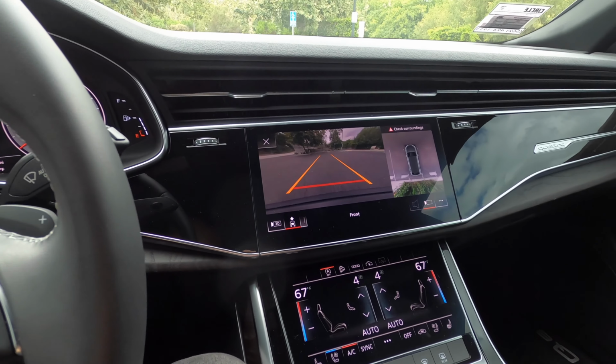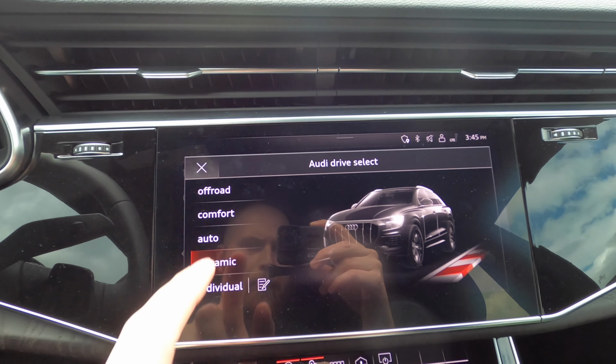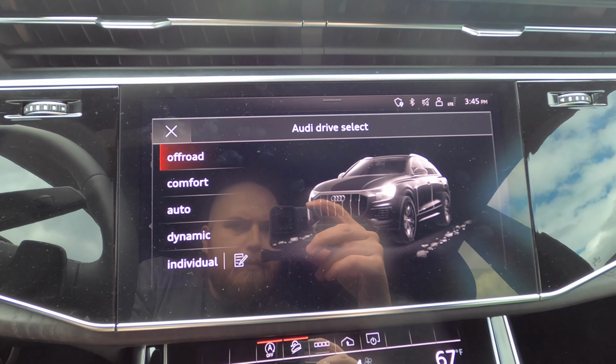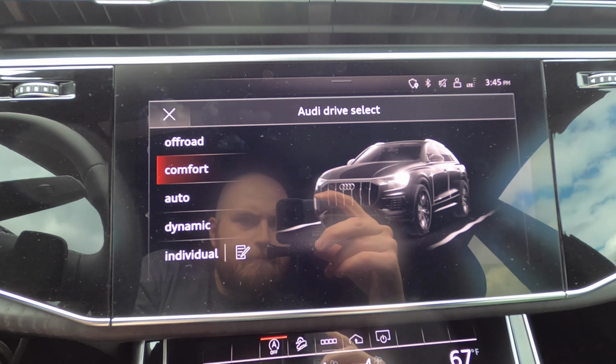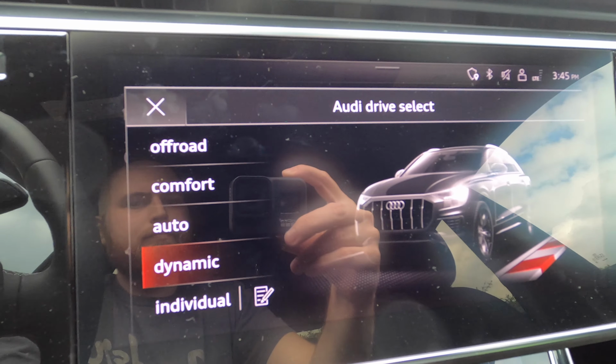It's not that great in Sport Plus, especially when you leave it in automatic. It kind of fights with you and is always trying to figure out what gear it needs to be in. Even when you leave it in manual, it doesn't really allow you to upshift or downshift when you want to. It'll kind of just do it for you, which is a little annoying because the whole point of having a manual setting is for you to be in control and for you to take care of the shifting yourself.